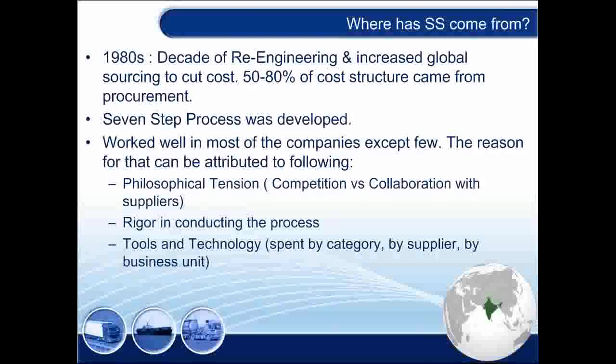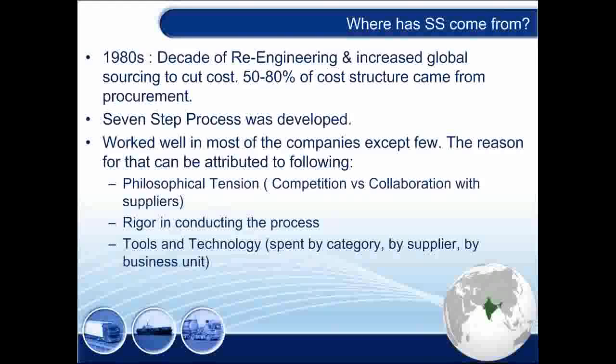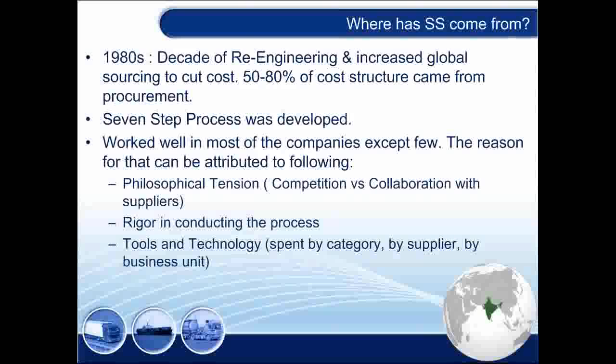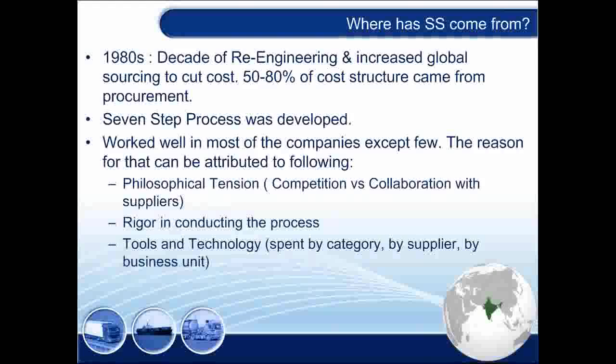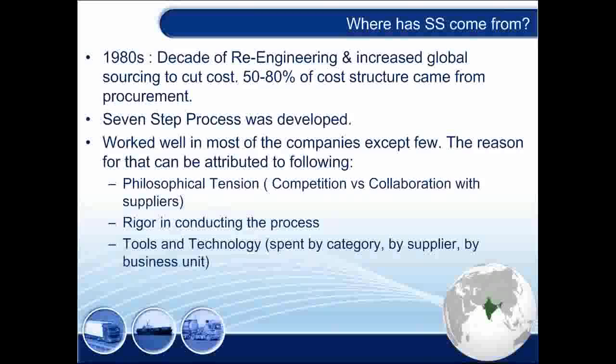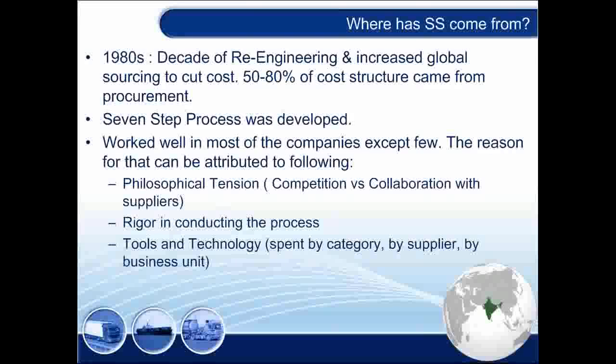Go through competition, who gives me the best price, I take it. But now the concept has moved from arm's length to partnership. That's what we're talking about, collaboration, working together. So that's a philosophical tension that was there. Sometimes rigor was not there around. I know it came up in the 80s in the Western world, but some people were trying to make a shortcut.